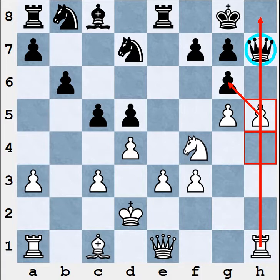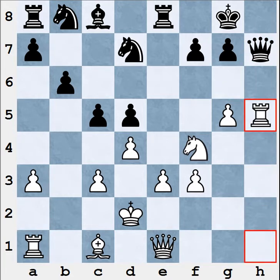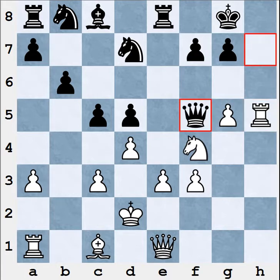The most obvious move for black, g takes h5, will be met by rook takes h5. Now the only escape square is f5. The black's queen was released and white should play very accurately.